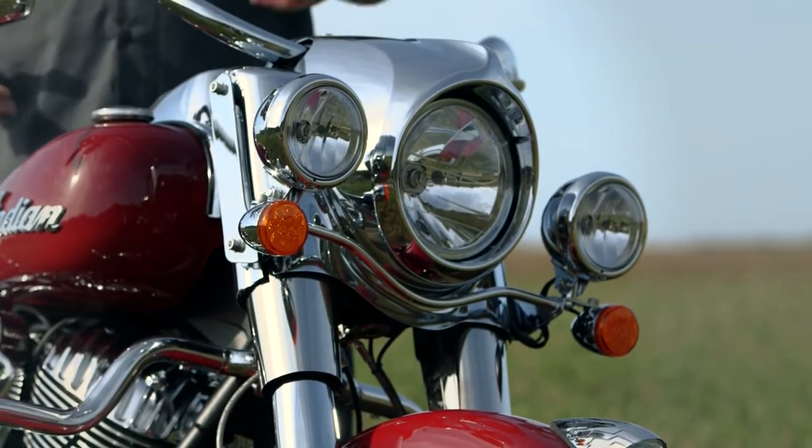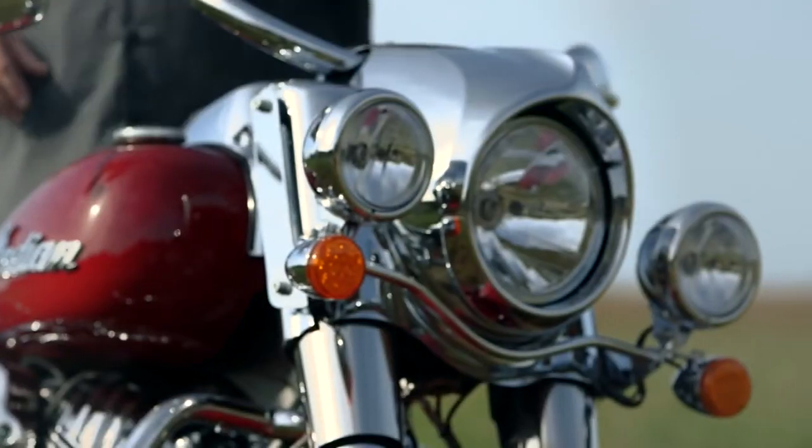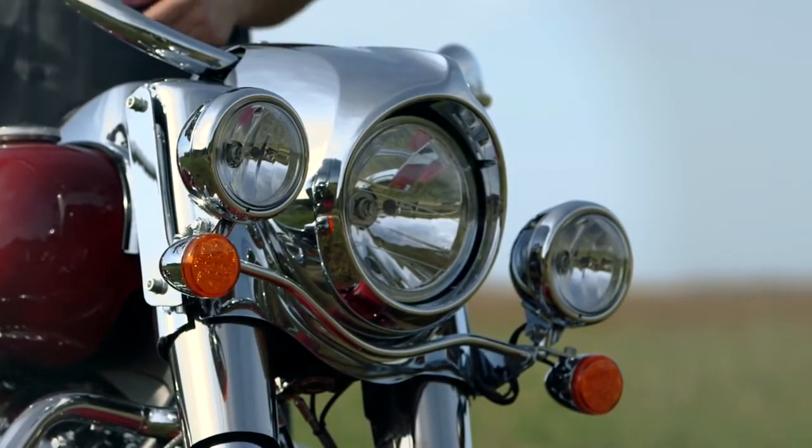Speaking of that fairing, it weighs 20 some odd pounds. So the guys over at Indian were able to shed a lot of weight from the front end of the bike. That, coupled with a little bit steeper steering head angle, gives this bike a very playful feel that you might not get on another type of touring bike.